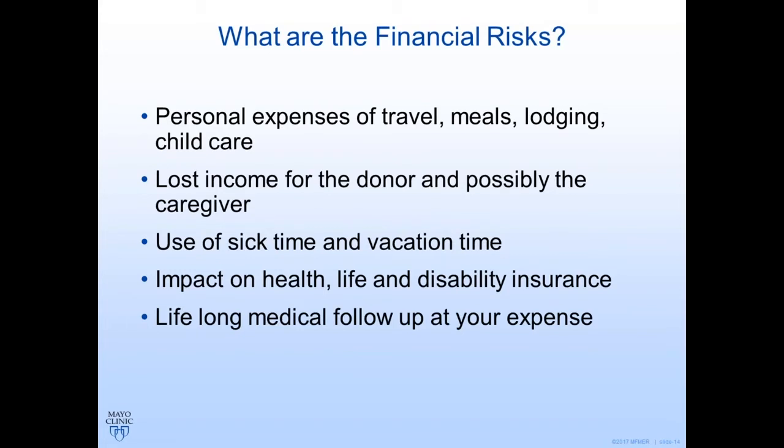Some of these expenses may be covered by the recipient's insurance, but donors don't often know that. So if the recipient does a little bit of homework with their insurance company beforehand, that would be very helpful for a donor. Lost income for the donor and possibly the caregiver when they come for the surgery needs to be looked at as well.